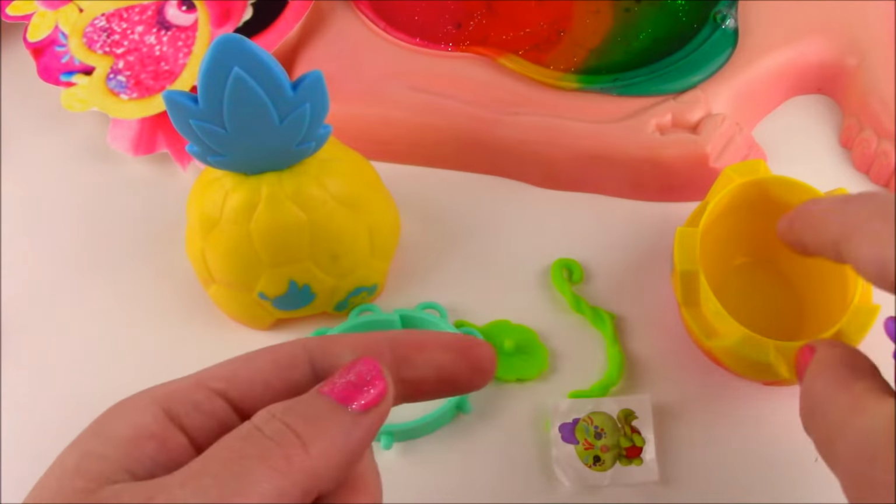Is our LOL boy gonna be a color changer? Is it gonna tinkle, spit, or cry? First blind bag, and ooh, look at that. It looks like the colors of a basketball. All right, let's see what we got here.